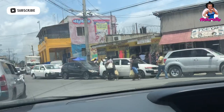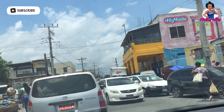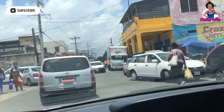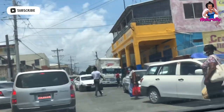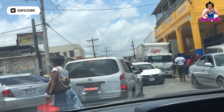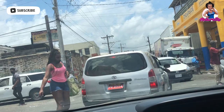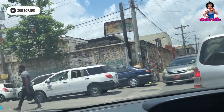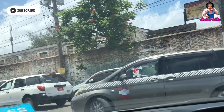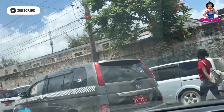So there is just one thing about Spanish Town, is that the roads are very, very narrow. And a whole lot of one ways. What's happening here? Alright, let me see if I can squeeze through. Very narrow and a whole lot of one way.